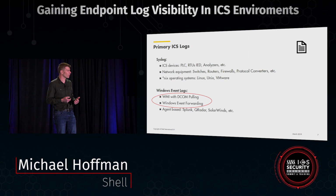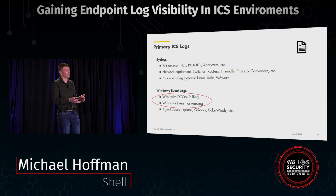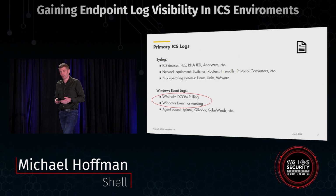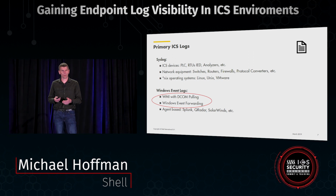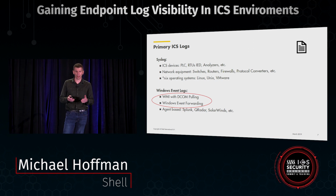Now, we also have agent-based systems. But again, agent-based is where we begin to have problems with putting these on our vendor kit, our big DCS or SCADA systems. And I know you can argue, WMI with DCOM, you can also do WMI with Windows Remote Management, and that's true. But for this, a lot of common deployments I've seen in the ICS use DCOM as the choice for communicating across that network.